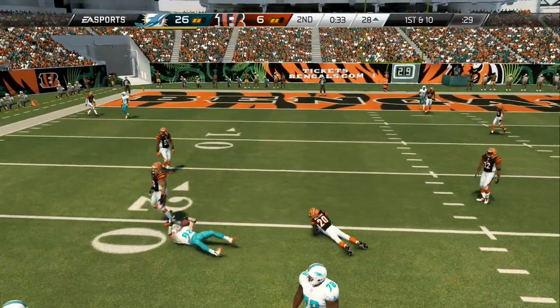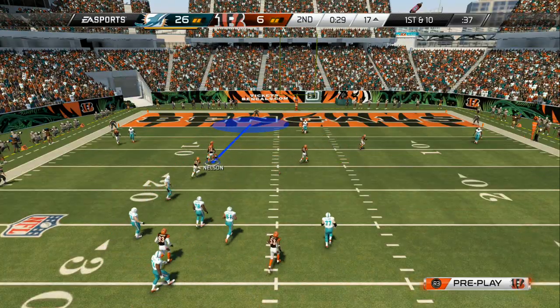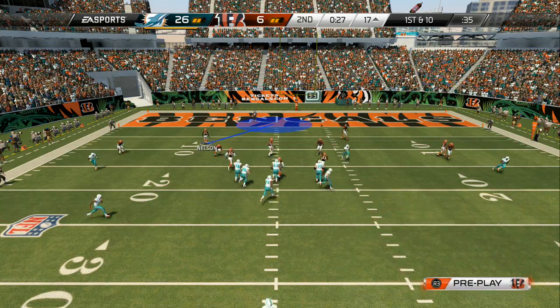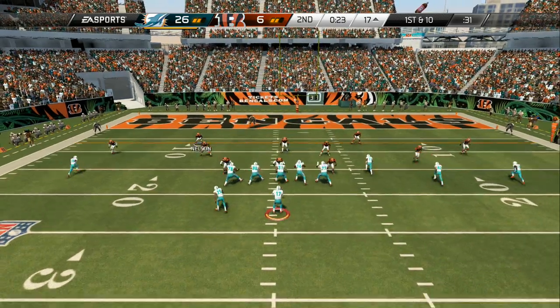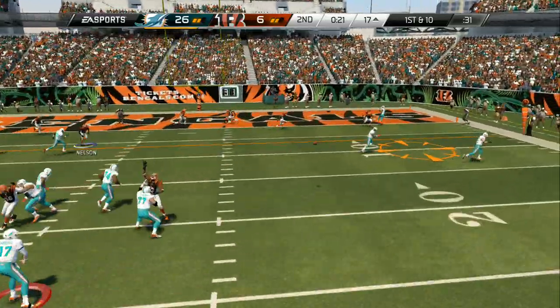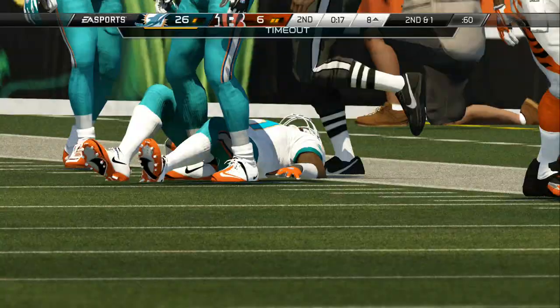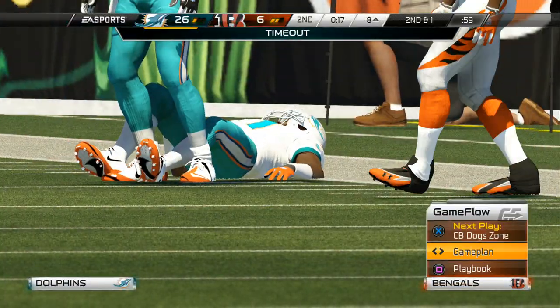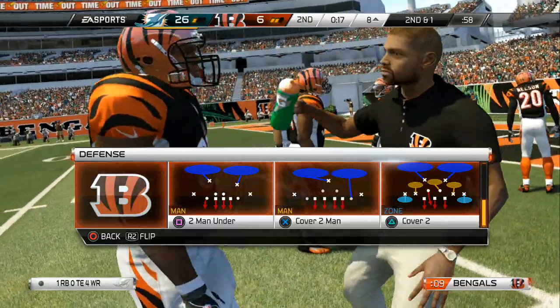That catch gives them a first down. This is probably the worst defense in the NFL when it comes to pass coverage. Four defensive backs all playing deep. Afraid to give up the big pass. That's great. You don't give up the big pass, but you give up an awful lot of short ones, especially in cuts going across the field. Always a good job to pick up some yards when you're in the red zone. Nice throw by the quarterback, and he gets the completion.